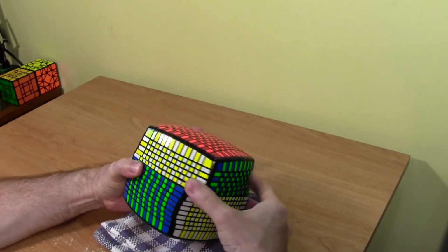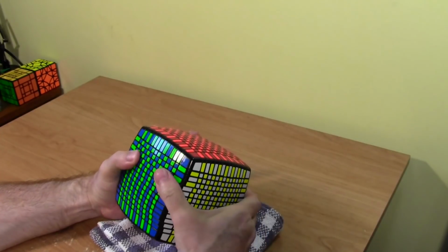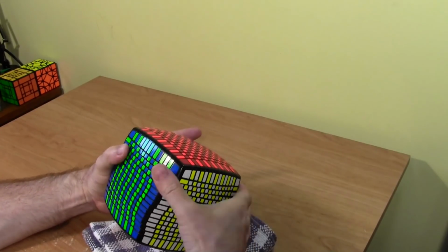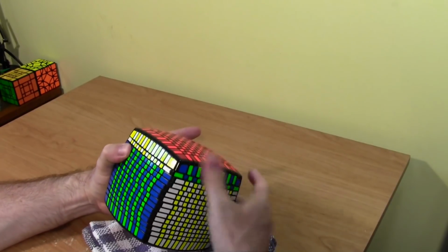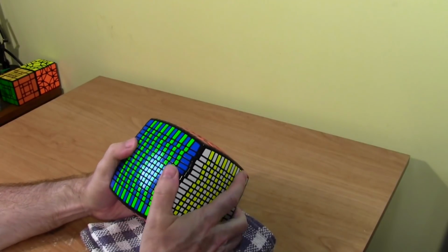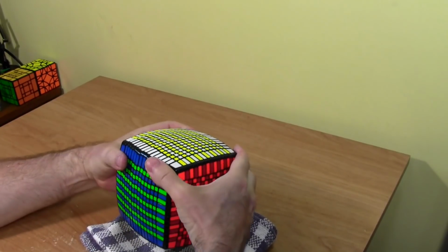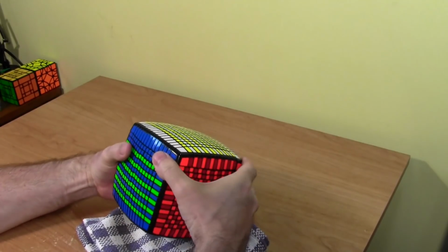The price is the one thing that really kind of alarms me a bit about these big cubes. The price just puts it out of reach of a lot of cubers, and it's too bad, right? Shouldn't everyone be able to get something like this if they want it? This is, of course, certainly in the category of, we talk about wants and needs. This is certainly in the wants category.